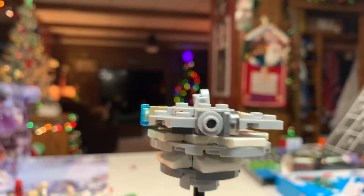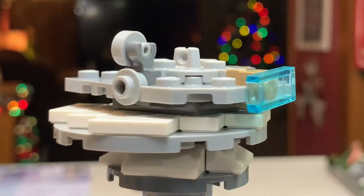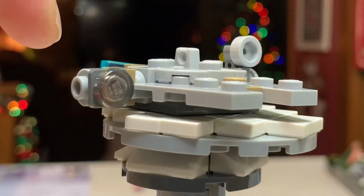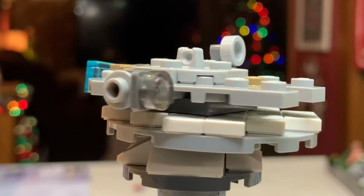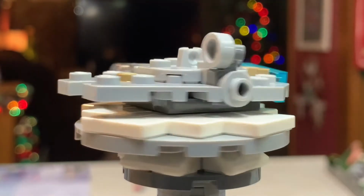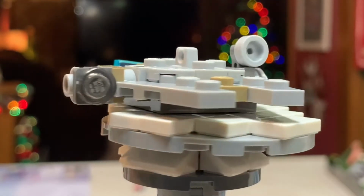Okay, there you go, guys. What piece were you missing? Well, I thought I was missing a piece for right here. I thought that was a different piece, but then I looked at the picture. And I found it. Boy, I'm telling you what, guys, that is by far the most difficult build I've ever done in a Lego Advent Calendar.